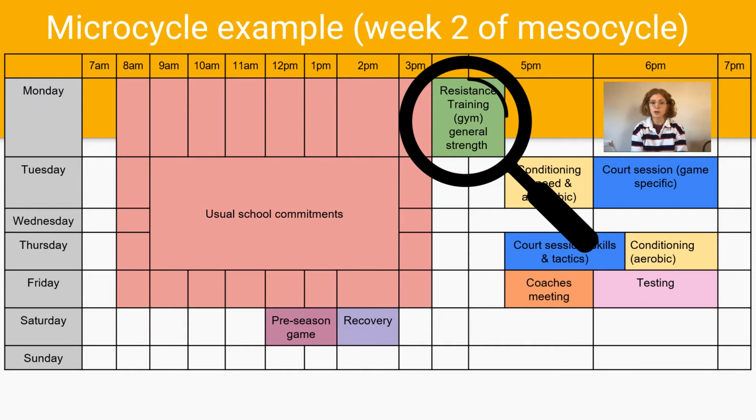Recovery has been scheduled after the weekend game to ensure that recovery begins as soon as possible after high intensity efforts, so that our resistance session on Monday can be done at best quality recovery.